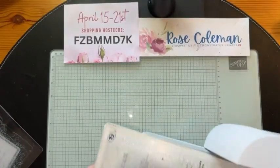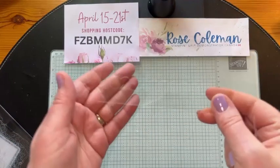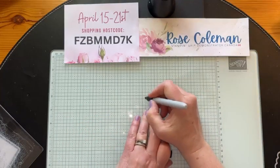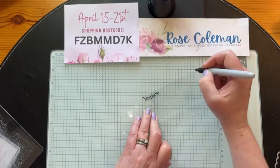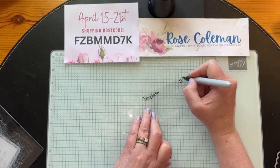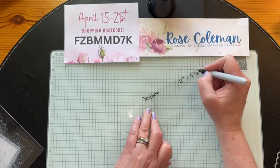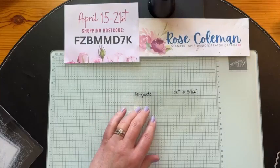Okay, let me move my machine for a second. And I want to show you, this is what it looks like, okay? So I'm just going to grab my Sharpie, and I'm going to write up here, template. Template, and this measures 3 inches by 5 1/2. So this is what's going to come. I'm going to send you, I have lots of these plastic sheets. I'm going to send you this one.